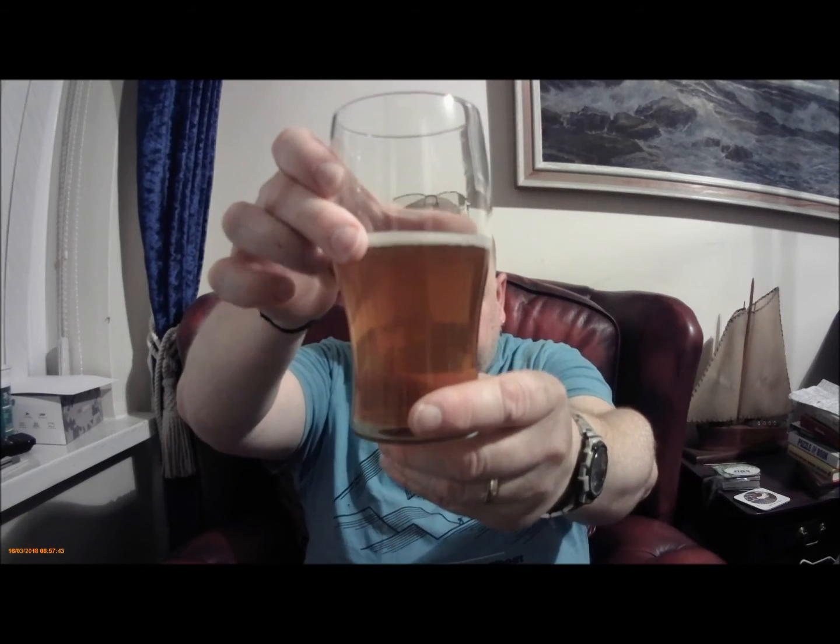As you can see, it does have a slight pinkish hue to it, only very slight, light and golden. You can probably see through it. Right, yeah. There is right up front, it's got to be a fruit. It's an almost bubblegum flavour, very slight.